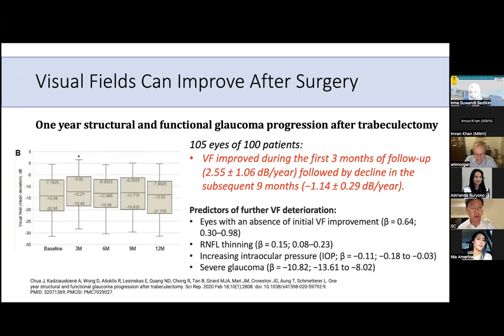And so for these 100 patients, they found that in the first 3 months, a lot of the patients improved their visual fields before plateauing and then declining over the subsequent 9 months after surgery. And you can see the slopes of the decibels per year there.